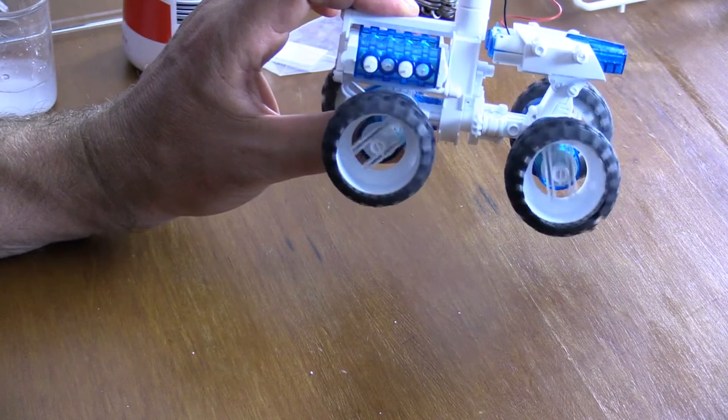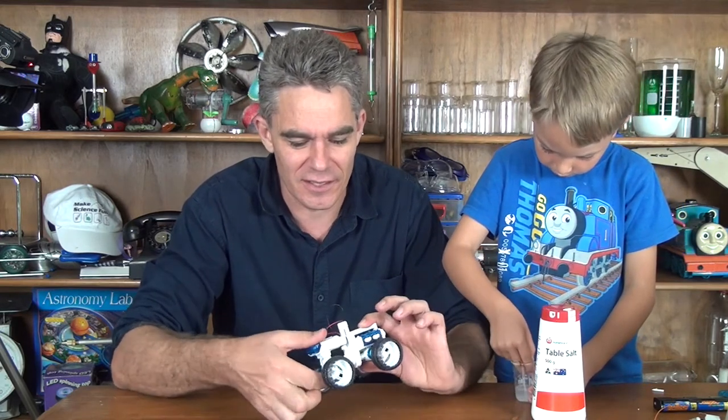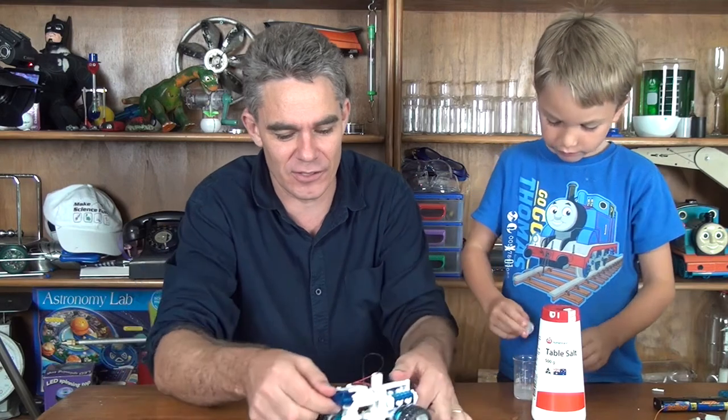Is it salt water powered, Sam? Yep. No, it's not. The salt water just acts as an electrolyte for this battery. It's actually magnesium powered, and the magnesium is slowly corroding. And you're basically harnessing the electrons as the magnesium corrodes.